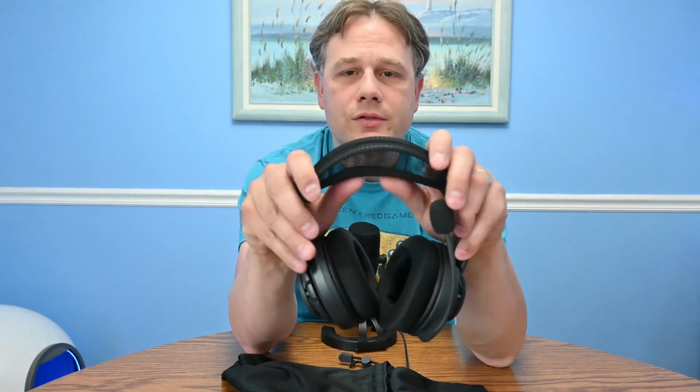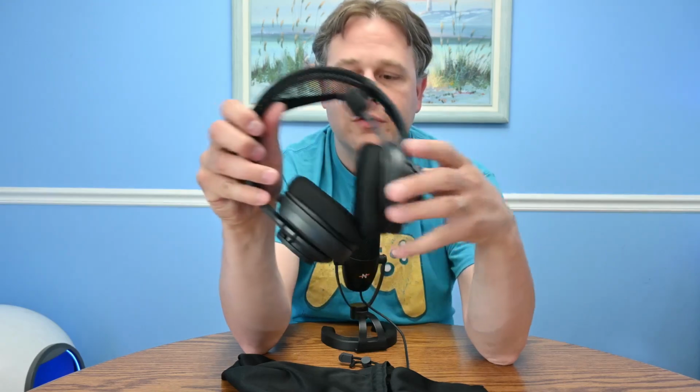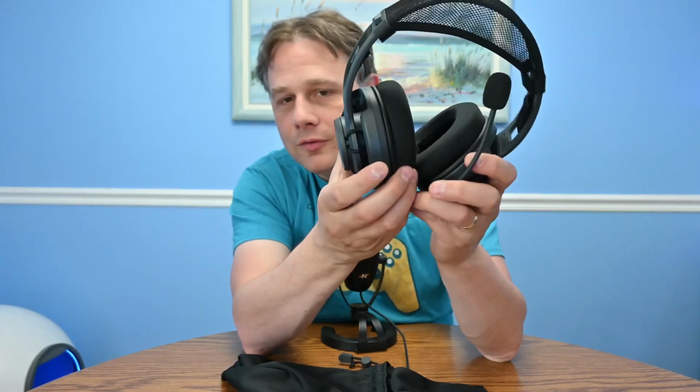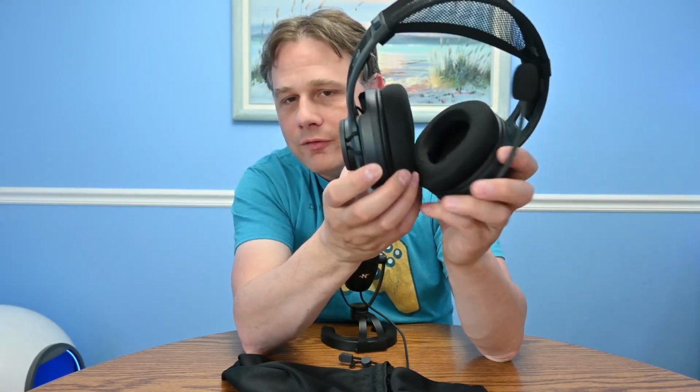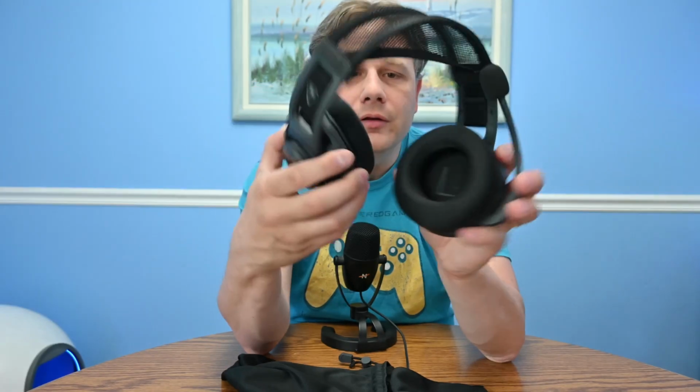It looks like this stretches. I love this look and feel. Oh man, do these swivel? They do not swivel, but they kind of move. So you don't need to swivel because they float. That's interesting. So here is the right cup, and here's the left.